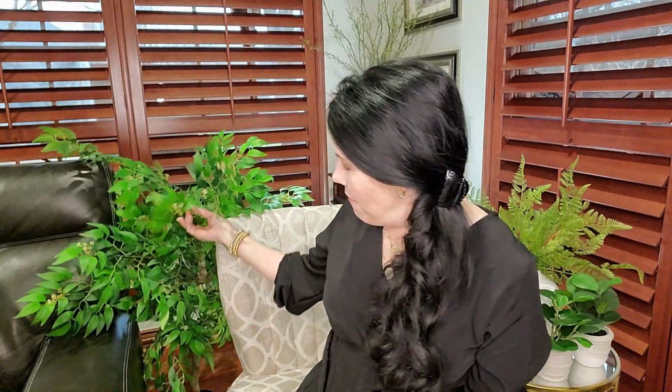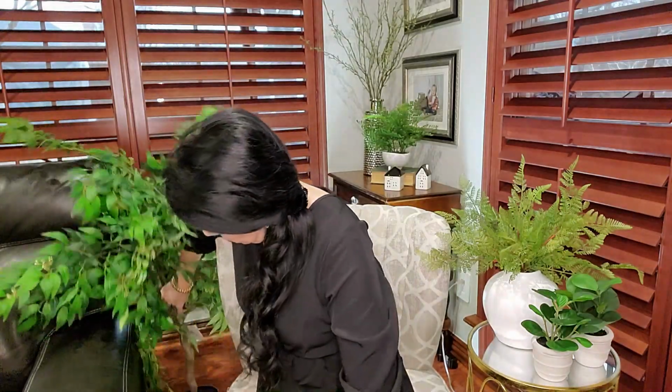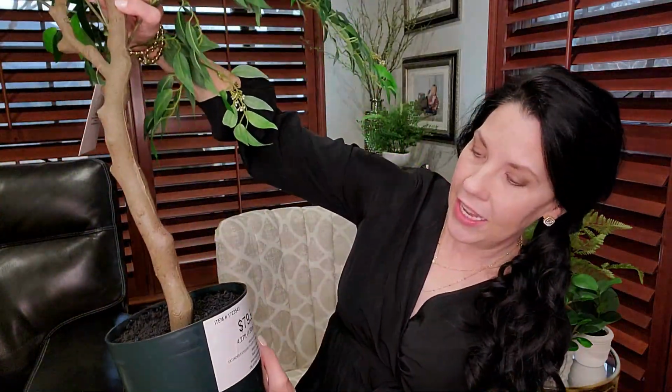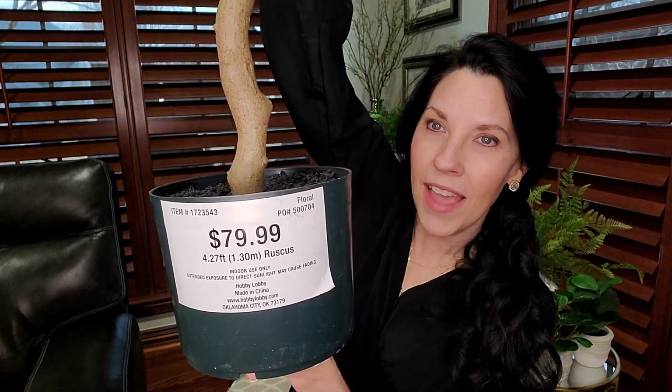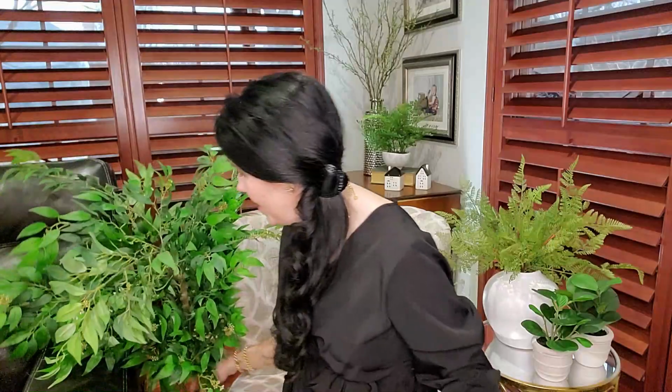But I found this really pretty little floor tree. It is a ruscus. And the interesting thing about this, there were 3 of these trees in stock. I got them when they were half price, so it was $40, but there were 3 trees. One of them was marked $79.99. The other 2 were marked $99.99. Exact tree, nothing different about either one of them.